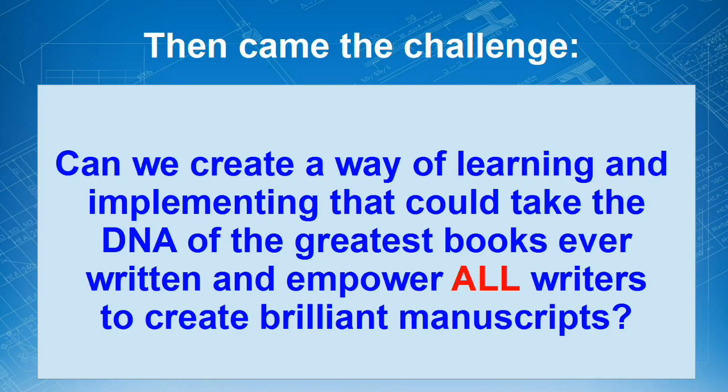So afterwards, we thought about this webinar that people loved so much. And we realized that even though we called it Picture Book Blueprint, it wasn't exactly that. It had the elements of a blueprint, but it was still just information. It wasn't put into a way that anybody could take it and then immediately write a great story based on it. So we were left challenged here, and this was the challenge.